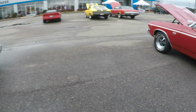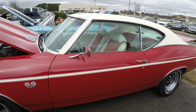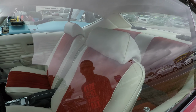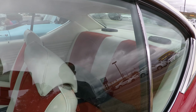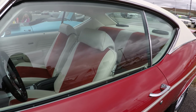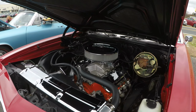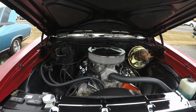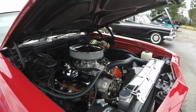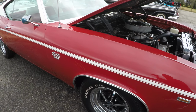Alright, what we got over here? We got an SS 396. Awesome old school with a nice color configuration on the interior. Cloth interior with the leather trim. Leather outside. Under the hood, big block. I'm sure it's a 396. Yes, it is. 396 SS Chevelle.